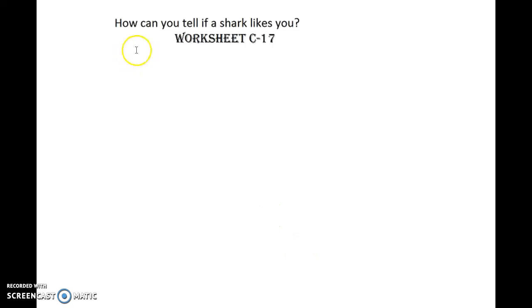All right, so we're gonna go over how can you tell if a shark likes you. Worksheet number C17. I did the first couple in class already, so I'm just gonna go with number 5. So what I'm gonna do, it says GCF of 36 and 27.